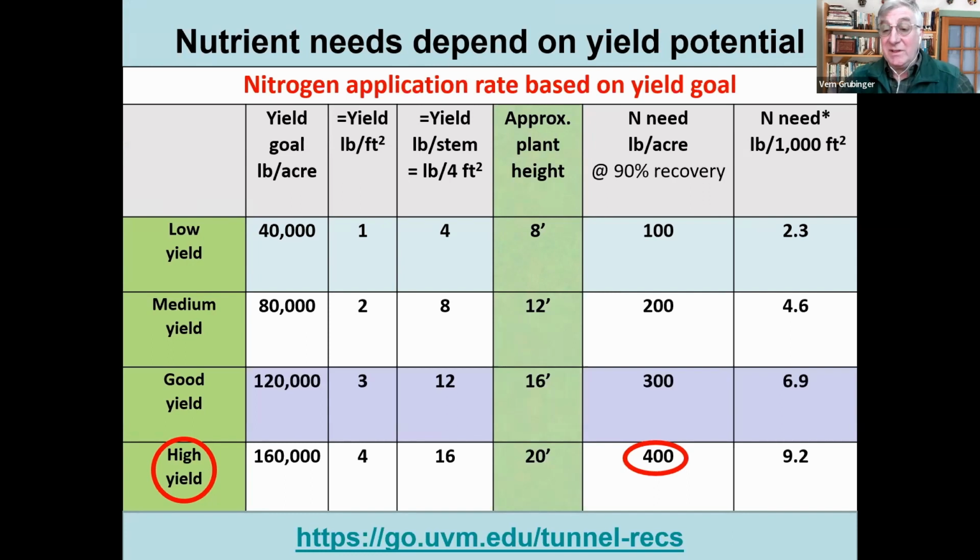If you assume a liter on a plant, whether it's a single one or you have a double liter, it has about 4 square feet. That's the yield there. And then we just put in a proxy to try and help people understand, if your plants are only getting 8 feet high, you're not getting 4 pounds per square foot. Like that doesn't happen. You're probably getting 1. So using that plant height as a way to estimate your yield if you don't know.